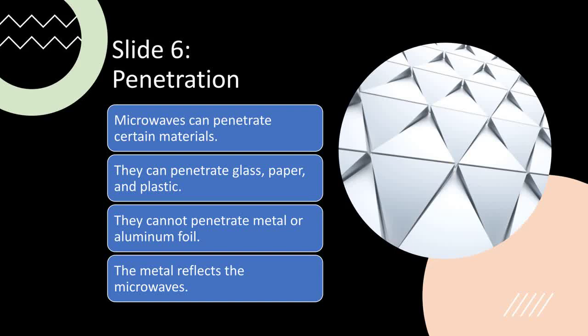However, microwaves cannot penetrate metal or aluminum foil. When microwaves hit metal, they reflect off it, preventing them from being absorbed by the food. This reflection can cause arcing and damage the microwave oven, which is why it is essential to use microwave-safe materials.